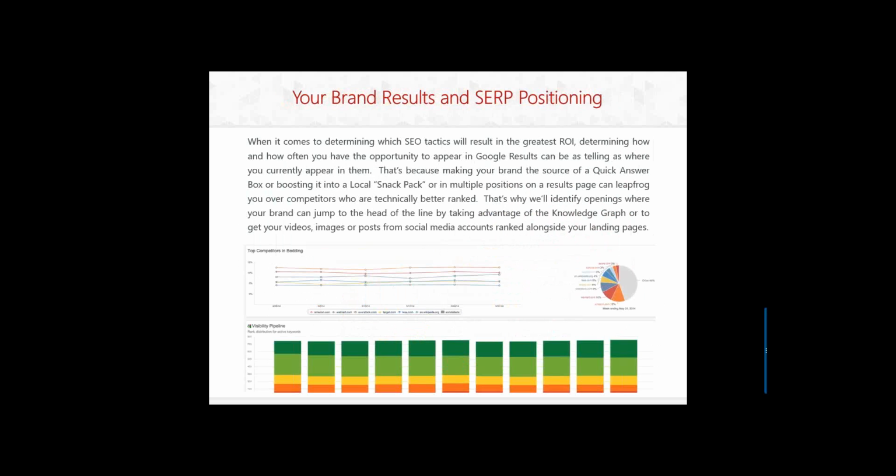Okay, your brand results in SERP positioning. Okay, so what are those exactly? All right, so first I'll just start with a couple of quick definitions. What your brand results are is what pops up in Google when you search for yourself, when you search for the name of your company, when we search for Done Solutions. And your SERP positioning is really a broad term that doesn't describe your rankings, but how the search engine results pages you appear in are actually put together.